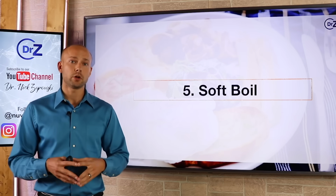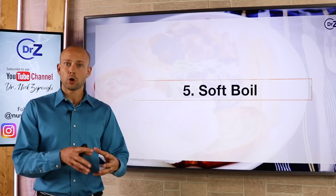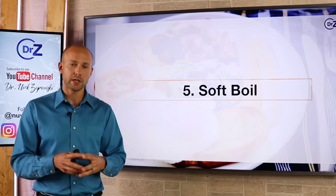Now soft-boiled eggs is a great way to cook eggs. Simply what you're going to do is same method as hard-boiled, but you're going to leave the yolk runny. Okay, so this way we're putting much less heat to it.